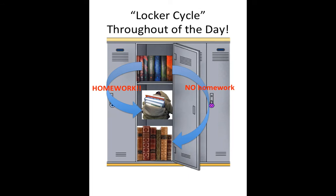Throughout your entire day here at school, everything's going to be on the top shelf. That's where we always want to start. So our book bag is going to be emptied, and the bottom shelf is going to be empty. As we go into our classrooms, if we do have homework, we go ahead and put that right into the book bag, and that's exactly where it needs to stay. If we do not have homework, it goes on the very bottom of the locker and needs to be neatly put away there.